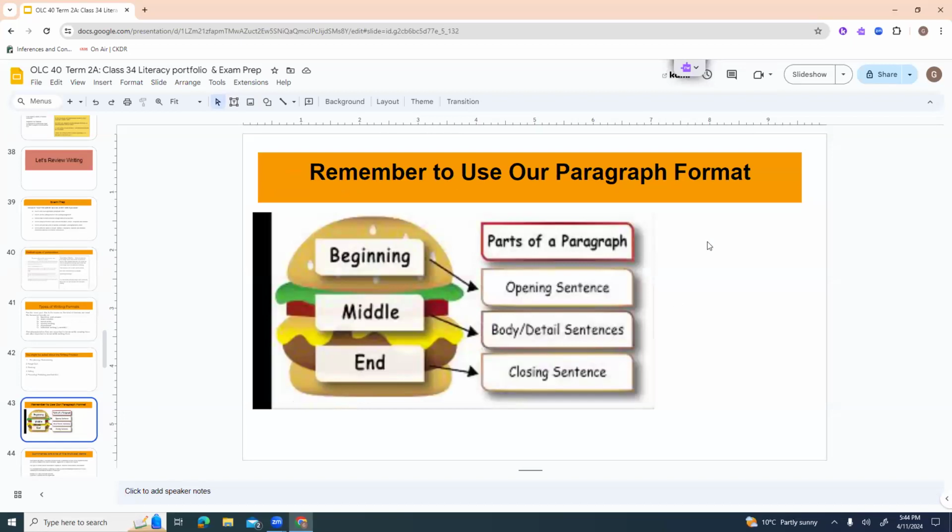You're going to want to make sure that you use the paragraph format that we studied and practiced. That hamburger format up top is our opening sentence. In the middle is going to be 3 to 5 different sentences that give your opinion or your argument or the details. And then the end is going to be your closing sentence, which should restate the opening sentence. I will be looking for this. I guarantee you this will be on the test.